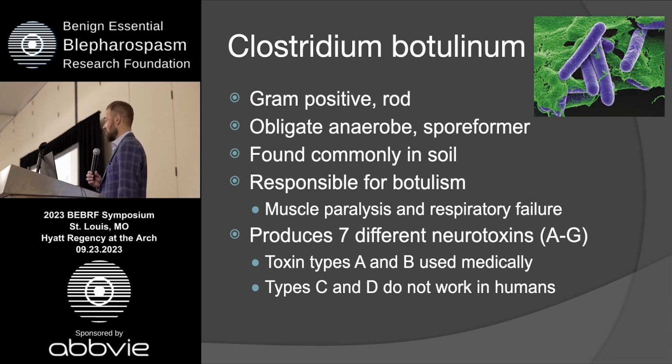Interestingly, this bacteria produces 7 different types of neurotoxin, labeled A through G. And what they discovered in the 80s was that this toxin can be used as a very localized muscle relaxant, so that you're getting the effect of muscle relaxation, but you're not getting the systemic effect of botulism. In medical therapy, types A and one type of B are the most commonly used. Types C and D do not work in humans, interestingly.